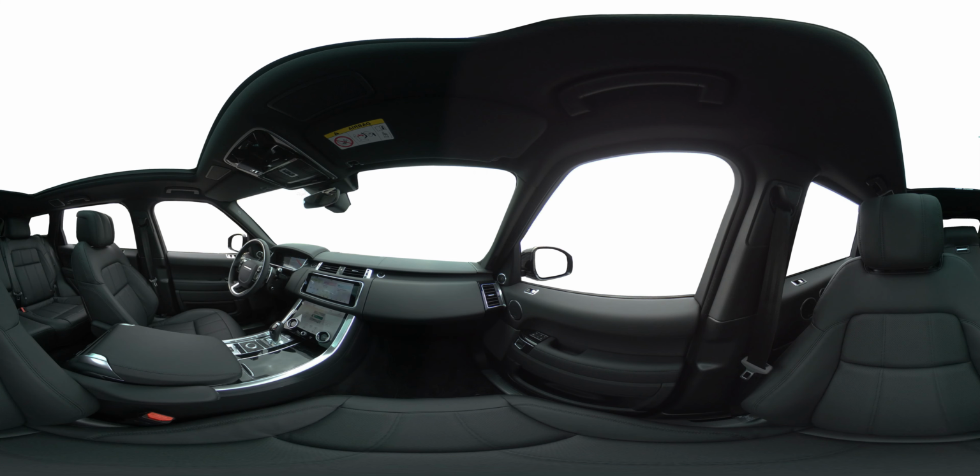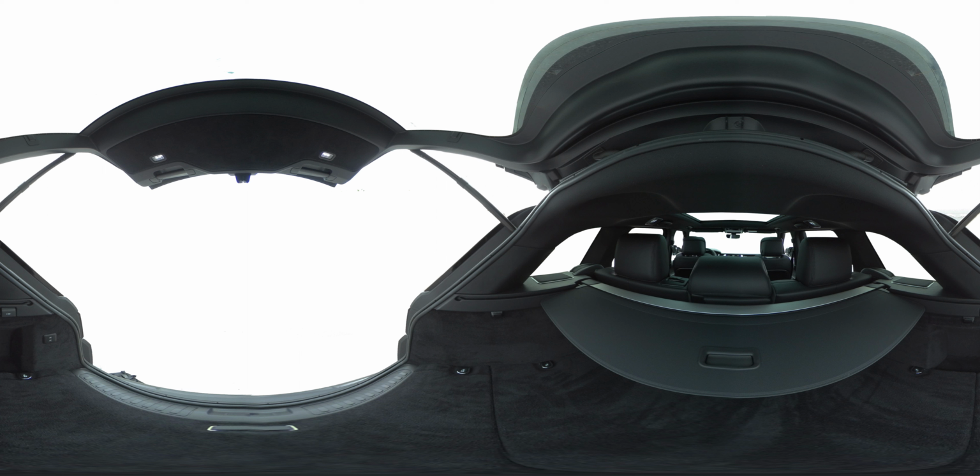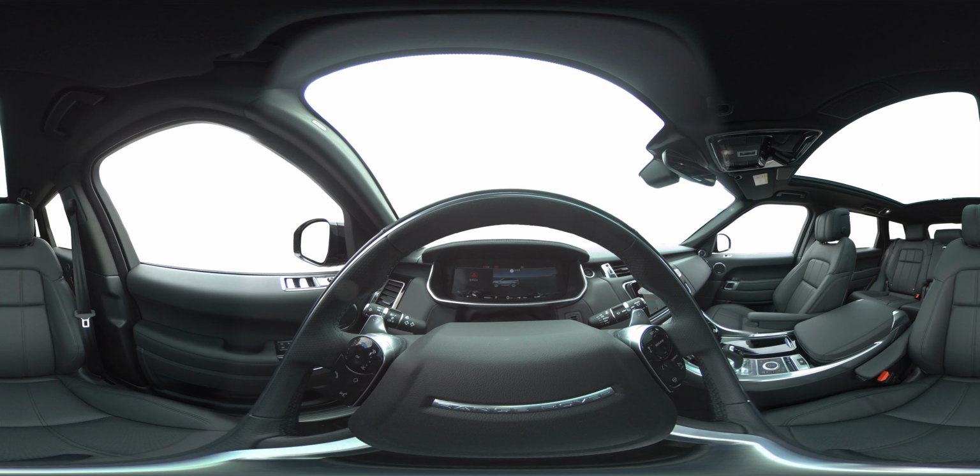The PHEV's electric motor delivers instant torque for the ultimate responsive engine. Combining a 212 kilowatt petrol engine with an 85 kilowatt electric motor, it delivers 297 kilowatts and 0 to 100 kilometers per hour in just 6.7 seconds, and a top speed of 220 kilometers per hour, better performance than a V6 supercharged.